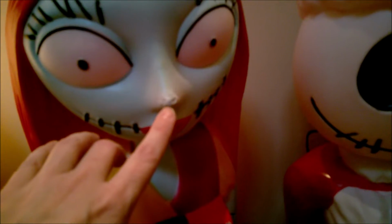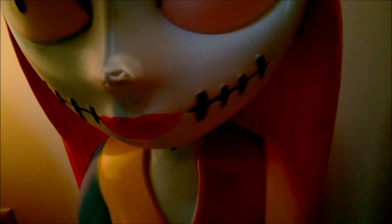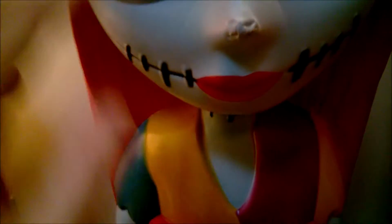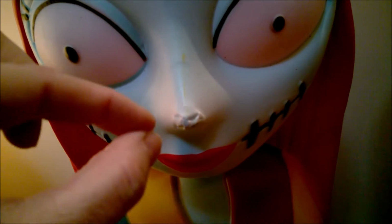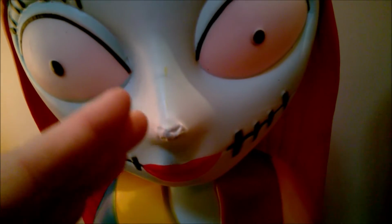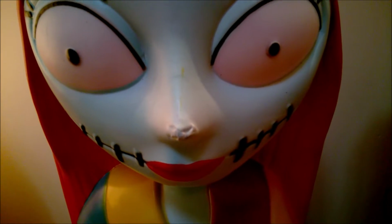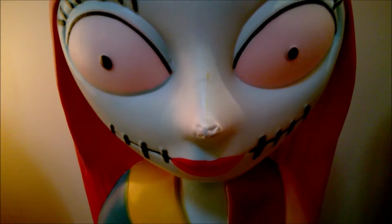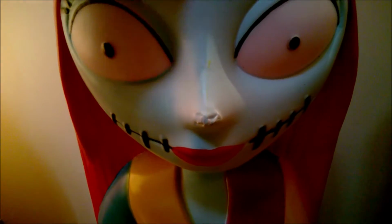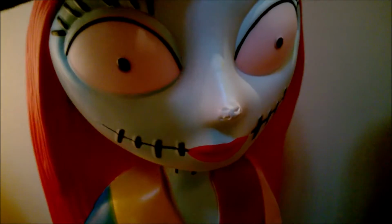And so she got her nose caved in right here, and I was able to poke it back out the same way I did Jack's finger, but as you can see, it's looking pretty bad. I think me and my husband are going to try to smooth this out better. I think you can heat that up a little bit and it should smooth the plastic out. We saw somebody do that on a YouTube video with a plastic tote, but a lot of those totes are a thicker plastic than this, so I don't know if that's going to work. We're going to try it, because as you can see, her nose looks awful.